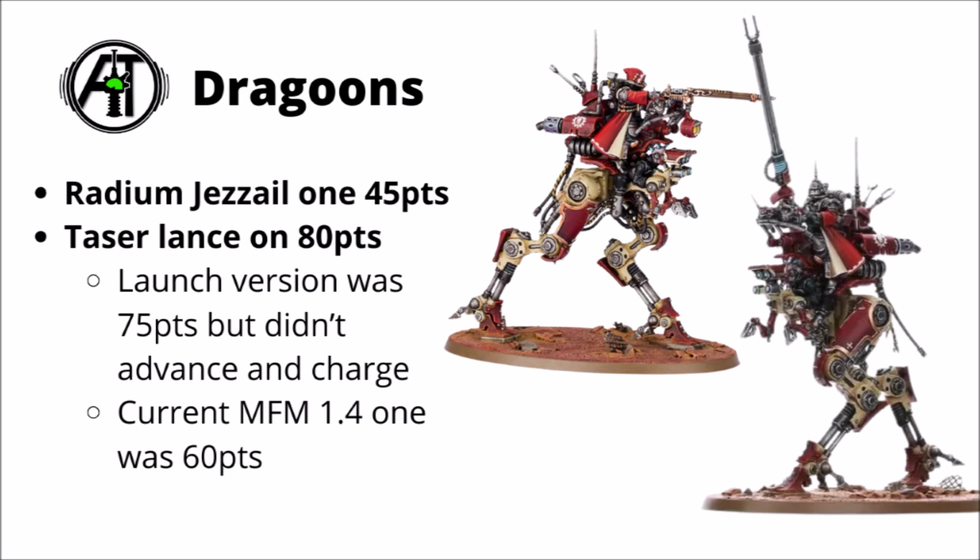The Radium Jezzail one is always going to be in a bit of a weird place, definitely far more valuable for the toughness and wounds that it brings to the table, rather than the kind of mediocre sniper damage that the Jezzail has. The Taser Lance one was recorded at 80 points here. I'd compare that to the initial launch one in 10th edition that was 75 points. I guess it might be paying 5 points more than that due to being able to advance and charge, which is a big boost. Currently the Minotaur and Field Manual one in 1.4 was 60 points.